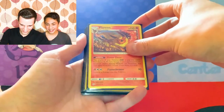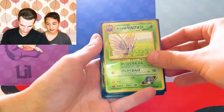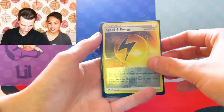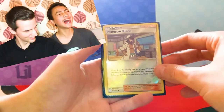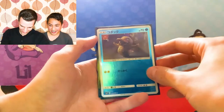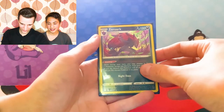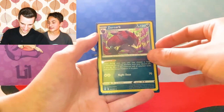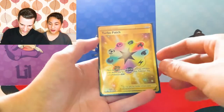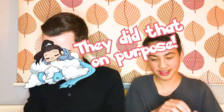All right. Oh, my God. Already, I like these. All right, so we got Flareon, Sabrina's Venomoth, Granbull, Weevil, Duskox, Speed Energy Reverse, Professor Kukui Reverse. Oh, the Detective Pikachu Psyduck Holo, the Zoroark Holo. Oh, this is the rare moment. Yeah, but you got Curse of the Golurk. Here we go. Oh, the Turbo Patch Gold card. Nice. Really? They did that on purpose.